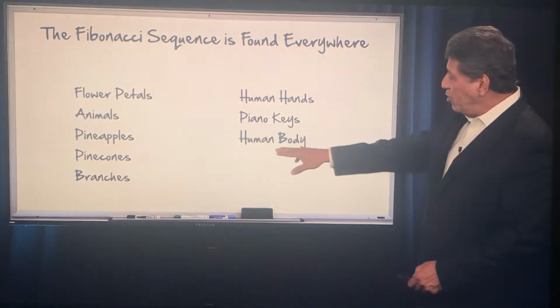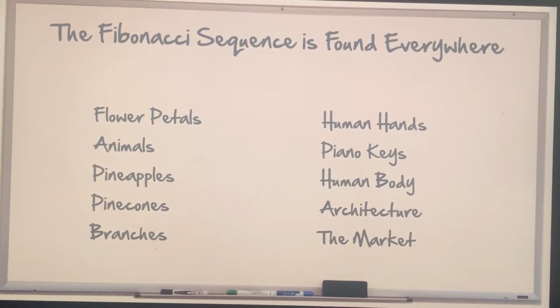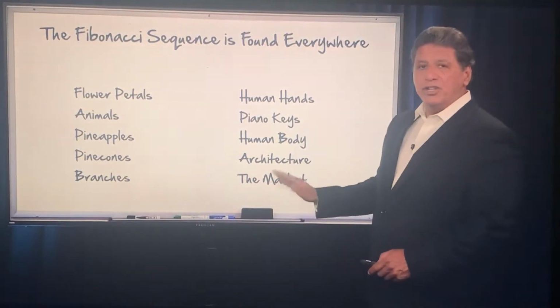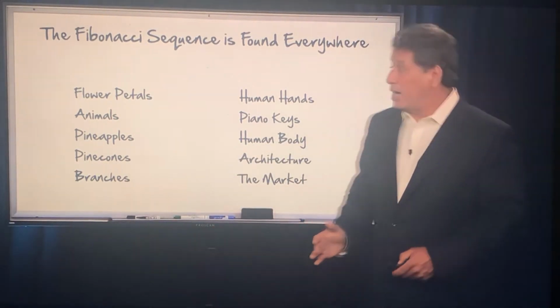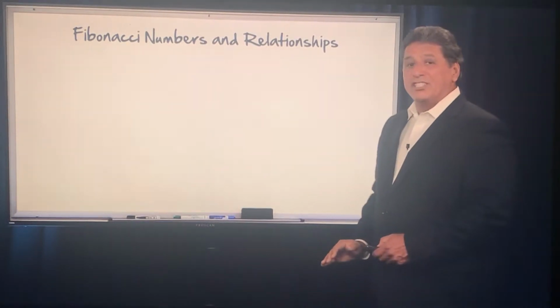And so if you look inside the human body, you look in architecture, and we're going to be discussing the market. But to really give you a foundation and a belief in the Fibonacci sequence in the market, do yourself a favor and Google some of these. It will make you a believer in the Fibonacci sequence in the market. So let's get started talking about the Fibonacci relationships in the market.